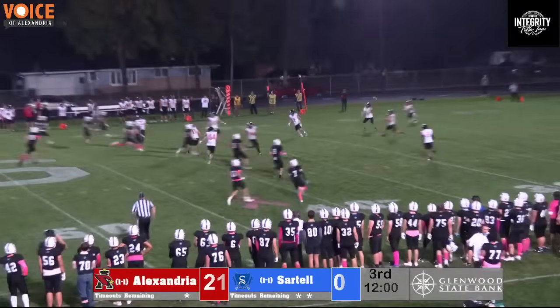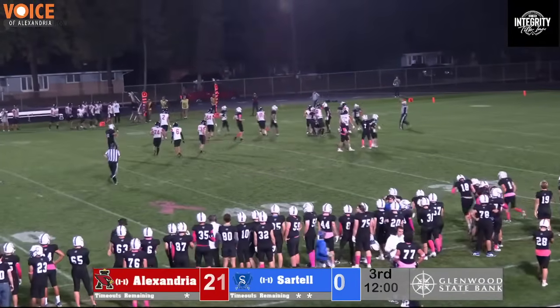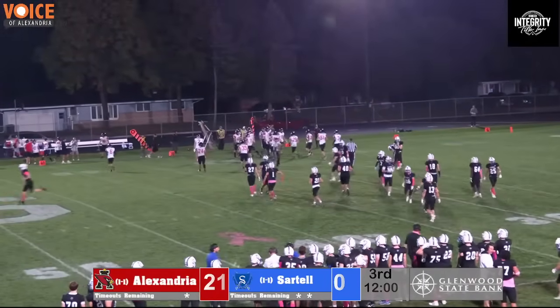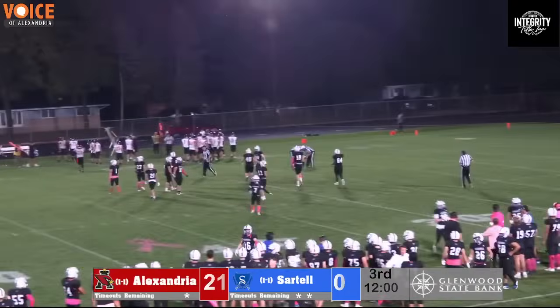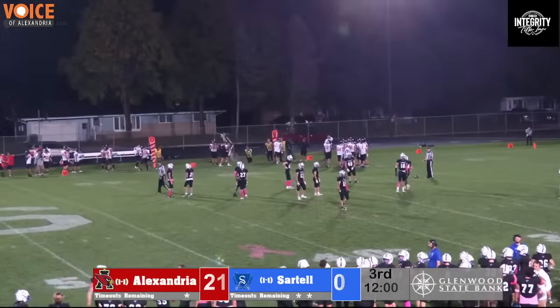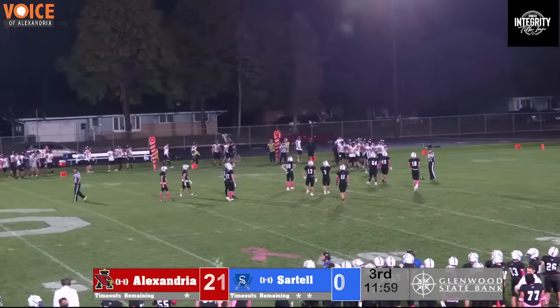It will be a bouncing kick, and now it's going to be a scramble, and I think the Cardinals are going to get it. One of the upbacks was able to get the football, and Alexandria will start outside its own 20-yard line, so kind of a bouncing kick down the field. And the Cardinals will start at their 23, it looks like. Yep, I think 23-yard line.